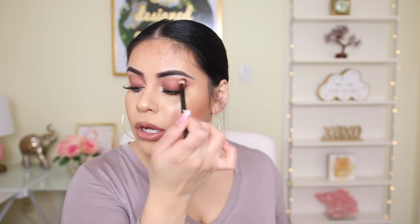But yeah, it's just a really great blending brush for blending out your crease, blending out harsh lines. It's so soft. The bristles are just perfect, and they just really get in there and give you a flawless looking eyeshadow look. So again, I used it today and it's just amazing.